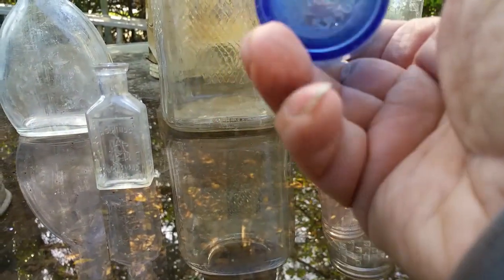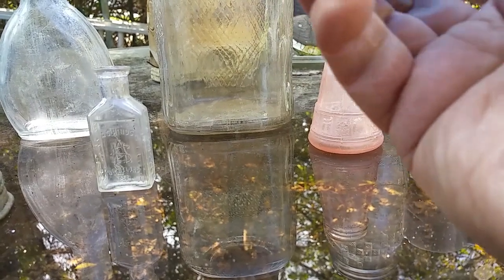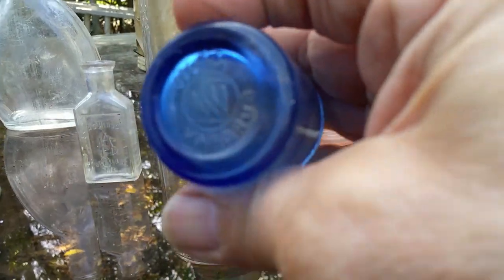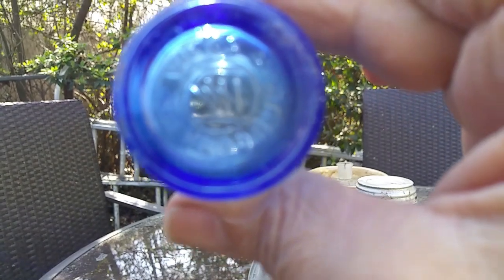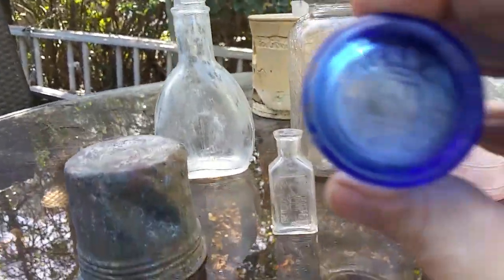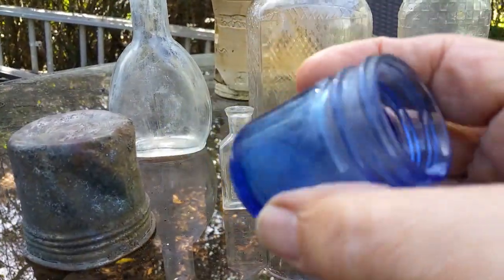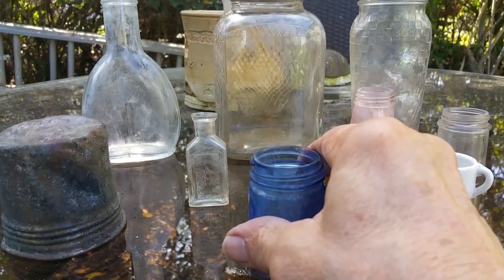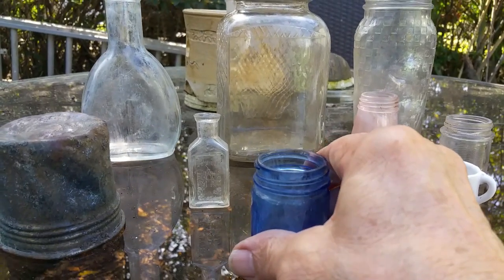Now this one is a Vicks, and Vicks are common, but the only reason I kept this Vapo Rub is because it has the complete logo, Vicks Vapor Rub. This is the early version of that. Mostly you just see the V on the bottom, but this is an early version of this Vicks. And Vicks is a pretty old company. It goes back all the way to 1905.